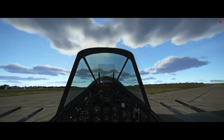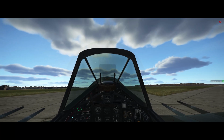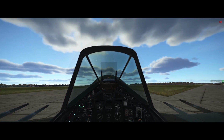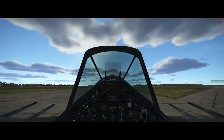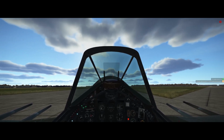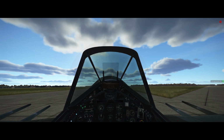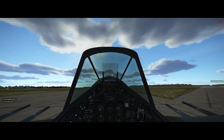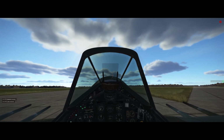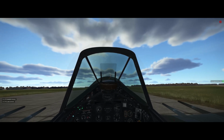Go check in ready, red on. That's it. Red fleet. Blue one. Let's see. There you go, let's roll. Red one rolling. Two rolling. Three rolling. Blue one rolling. Let's see, rolling.